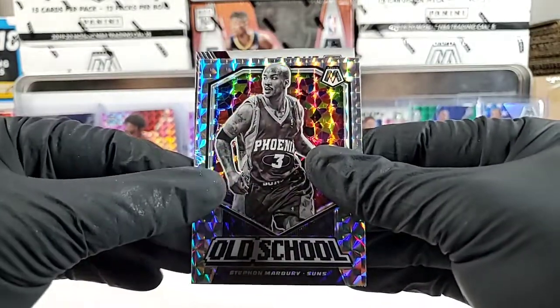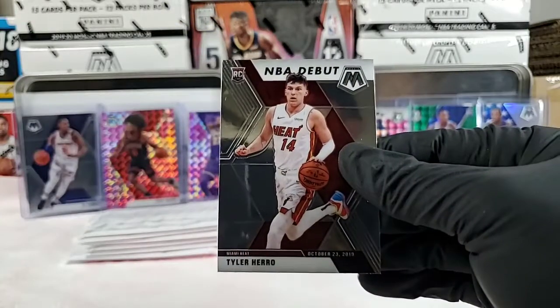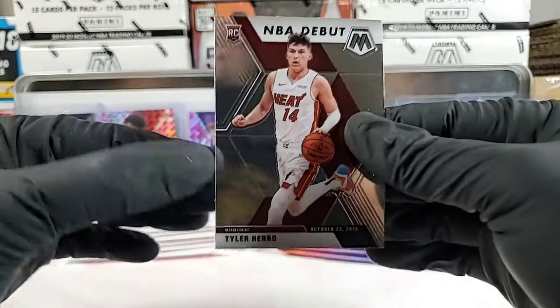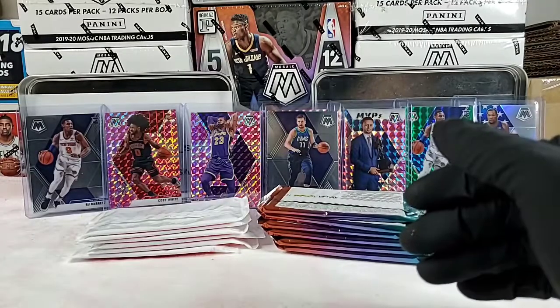Stephon Marbury. NBA debut on the back end is going to be my man, Tyler Herro. So nice hit for the Miami Heat.